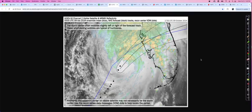This is a little product where each of these dots is a place where the reconnaissance aircraft got a pass through the center. You can also see it overlaid with radar. That eye wall is very close to that center line of the NHC forecast track right now. It was running a little bit left earlier today. Those wobbles have a way of evening out with time.